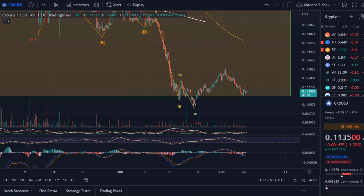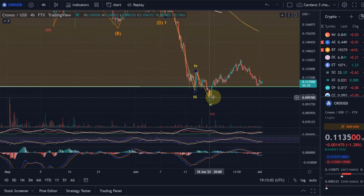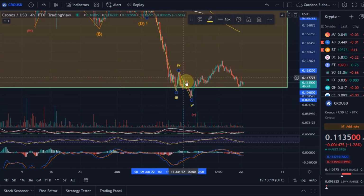I already made you aware in the last video that I was very skeptical about this low being already in. It is possible, I told you that as well, but at the moment it's looking a bit critical, but we still have a chance. I was skeptical because when I made the last video, there was just not enough performance coming. We were still below the wave 4 low, and compared to other cryptos, there was not much coming in terms of price movement to the upside. Now that has changed a little bit.